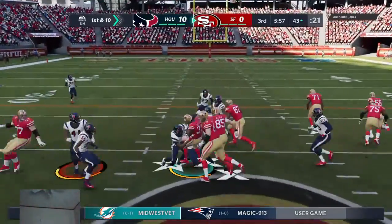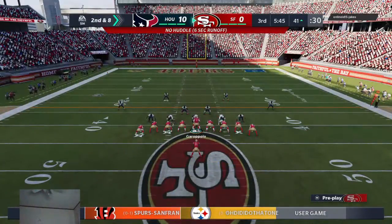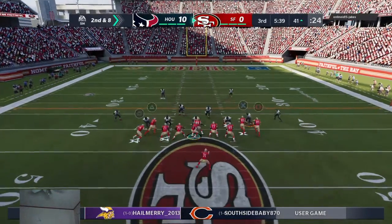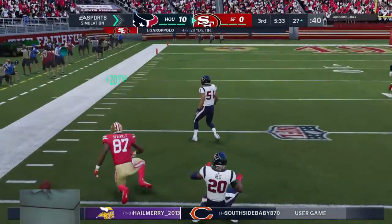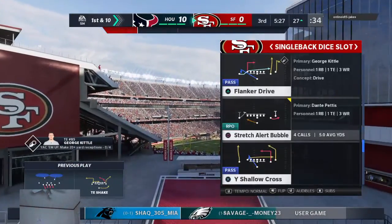Third quarter starts with a run from Mostert. And some good tackling there as he stopped up at about the 41. J.J. Watt, the one that gets him down. 2 yards on the pickup. It's 2nd and 8. From the 41, Garoppolo connects here with a tight end, Jeremy Sprinkle. And he works it past the 30, almost to the 25. A gain of 13. It's a first down.